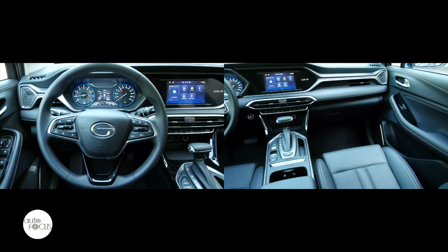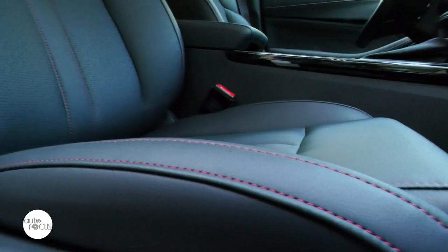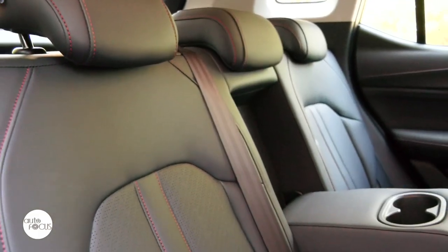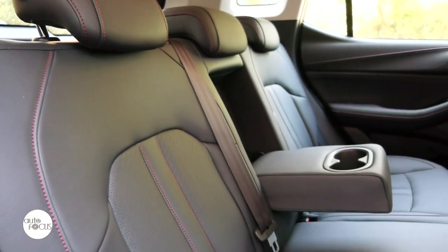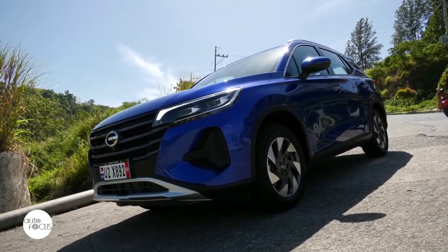Added for safety and security are dual front airbags, front side airbags, seat belts with pre-tensioner and force limiter in front row seats, 3-point seat belts for second row passengers, ISOFIX child safety seat anchors, second row child safety door lock, tire pressure monitoring system, and engine immobilizer with anti-theft alarm.